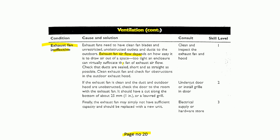This is very easy. Or maybe I have to undercut the door or install a grill in the door. This is level 2. Maybe I need a carpenter or somebody handy, but I don't like to keep this at 2. So for me, 2 is okay. Maybe if I'm not handy, it will be a little bit ugly or not even. It's okay. I'm not touching the gas or the electricity. So skill level 2 will be acceptable for me, and I'm just justifying why I don't like to give it a higher rating.